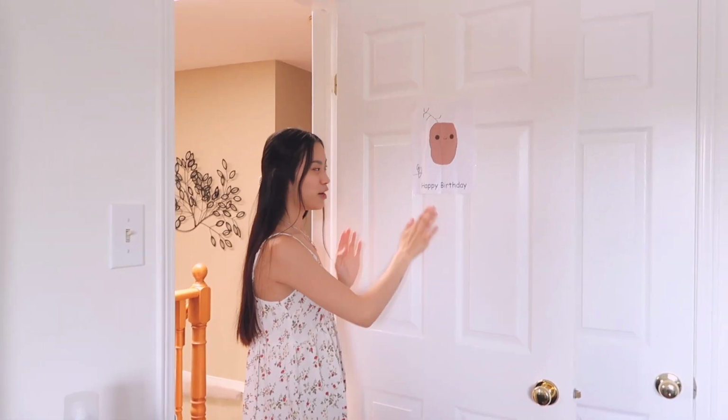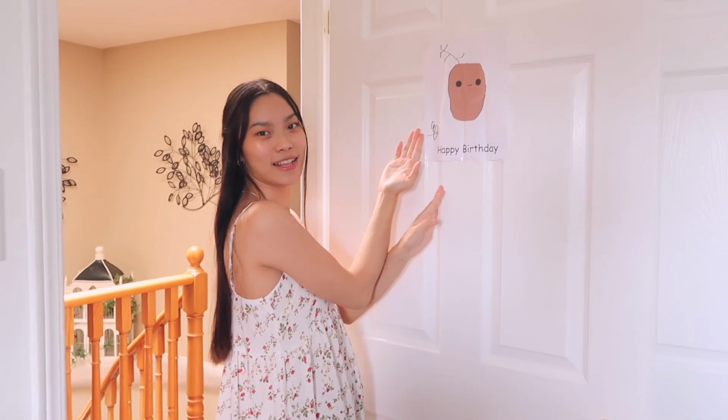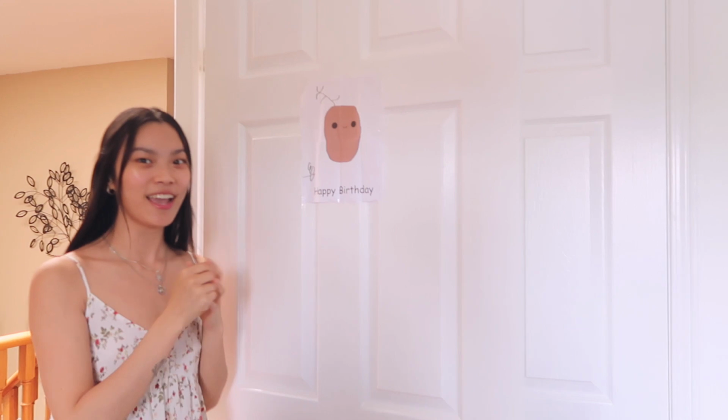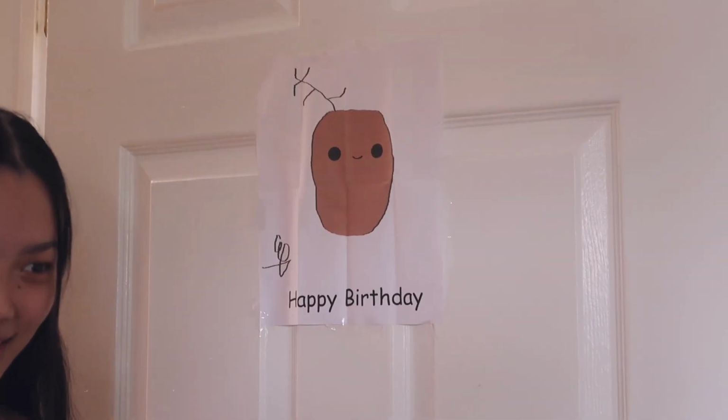So this is my door. This is a little birthday thing my sister made me. Fun fact, I drew all of this, hence my signature. It's my happy birthday card. She wrote it in Comic Sans because it's the worst font ever to exist.